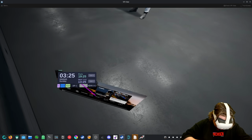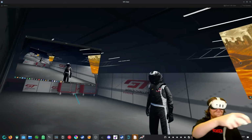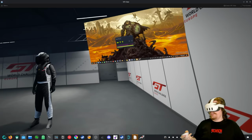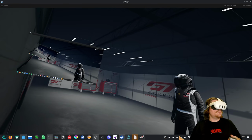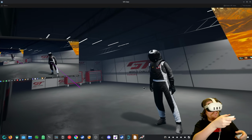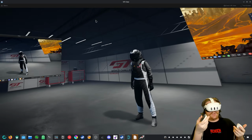We can select the other monitor, which we can see down here. We just grab it again, and there we go. We can move the other monitor right here, and then we can see what things are going on. So if you have Discord open, for example, you can easily look over, and you can control the cursor. As you can see, it's literally controlling the cursor with my controller, which is pretty cool also.